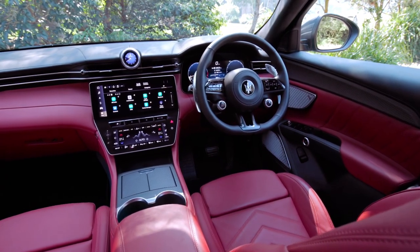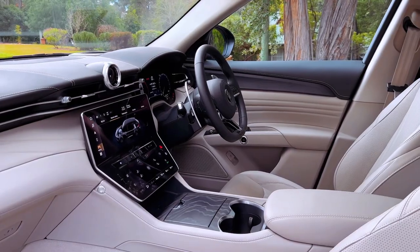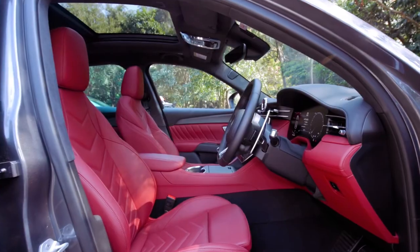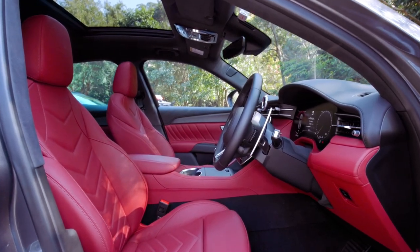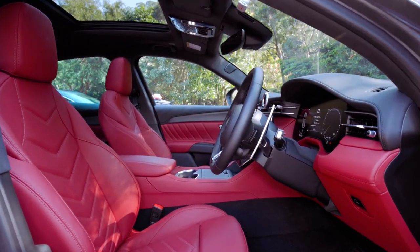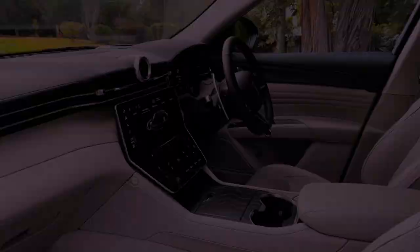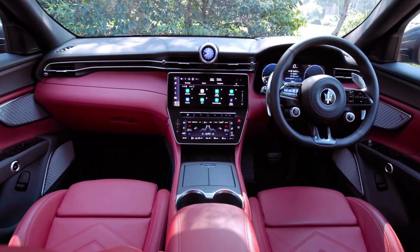Unlocking the full potential of the four-cylinder engine with 325 horsepower, the Modena trim also offers features such as adaptive dampers, 20-inch wheels, a power sunroof, 14-way power-adjustable front seats, adaptive cruise control, wood interior trim, and more.